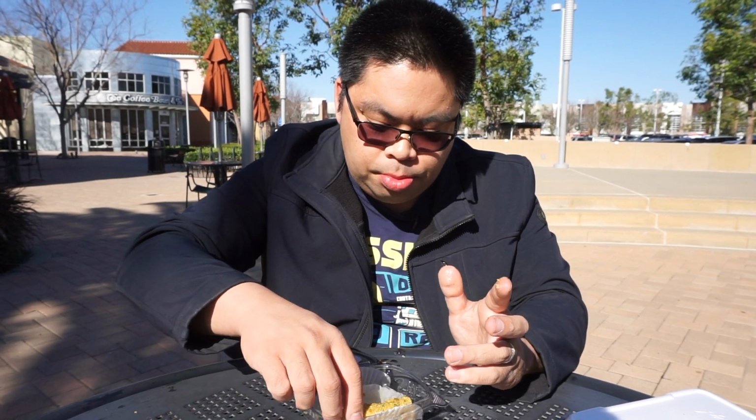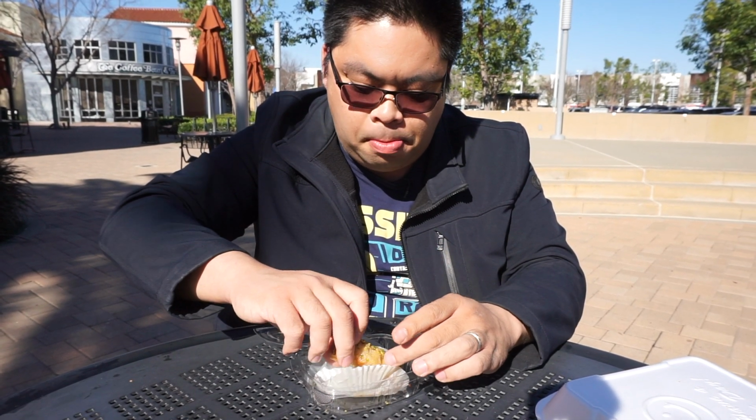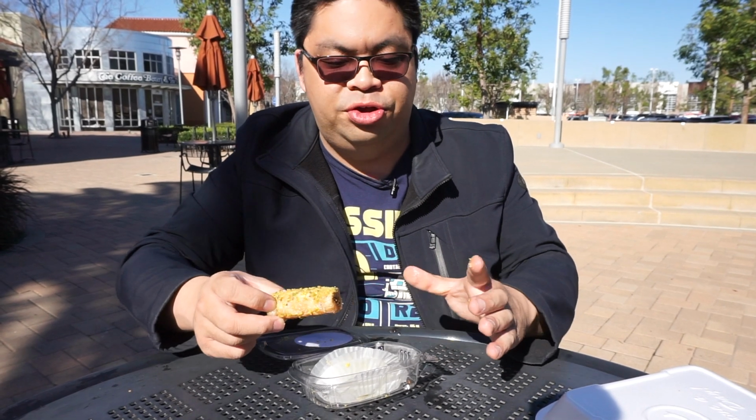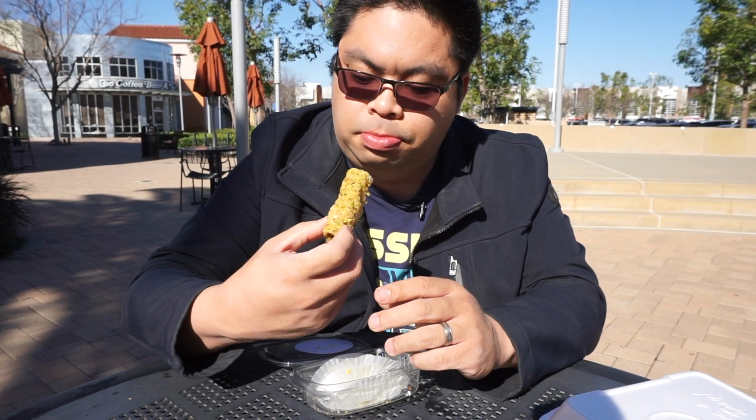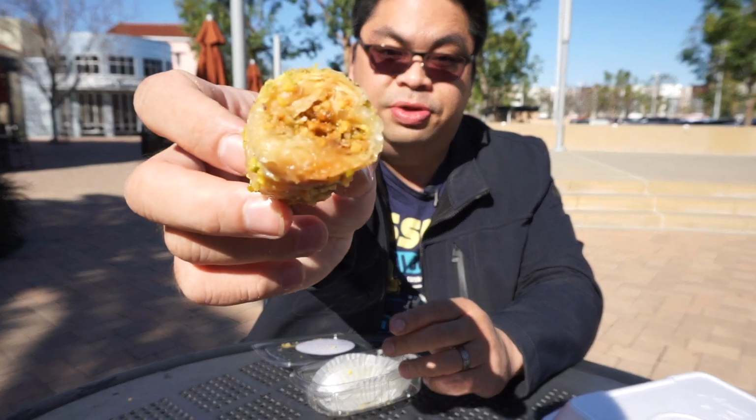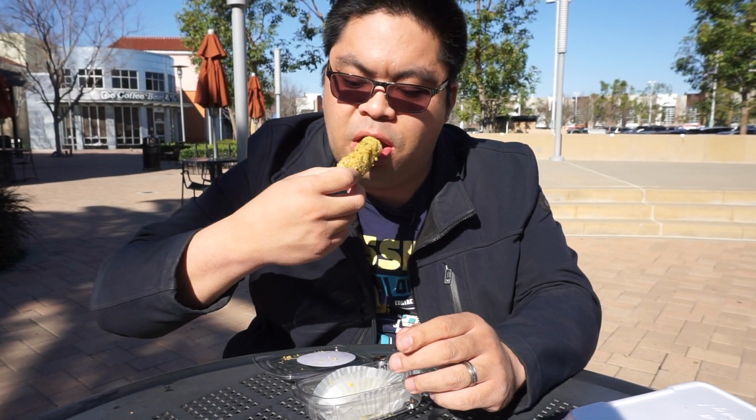It looks like the baklava comes in two different shapes. One is a sheet that they probably cut up, and this was one long row. Again, it looks like the same, there's a different way of doing it. So let's try it out.